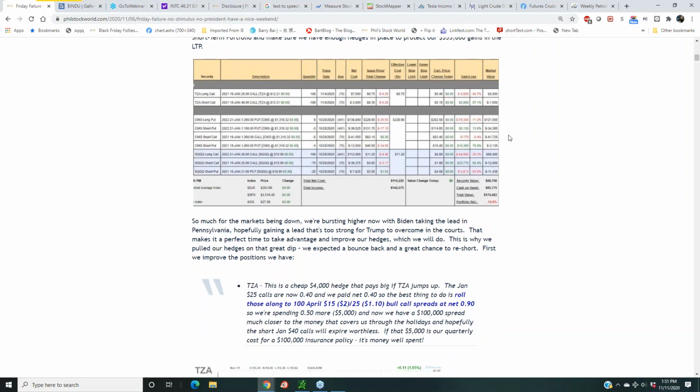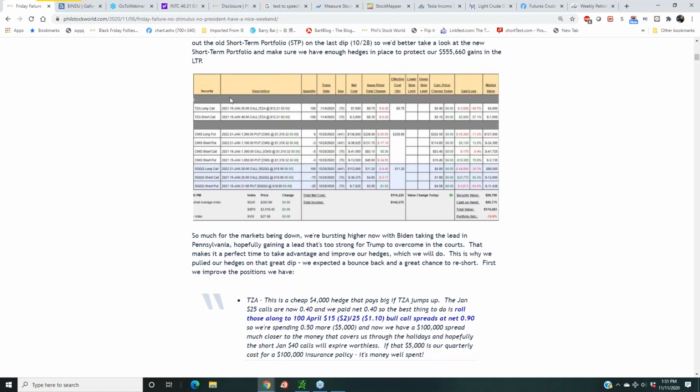Let's see. So we had TZA, and we rolled to the April spread. So that should probably be better than where we are. So we have the January 25th, we rolled it to April, but we made a spread out of it to lower the damage. We had CMG that probably isn't doing well because I'm sure CMG did better.